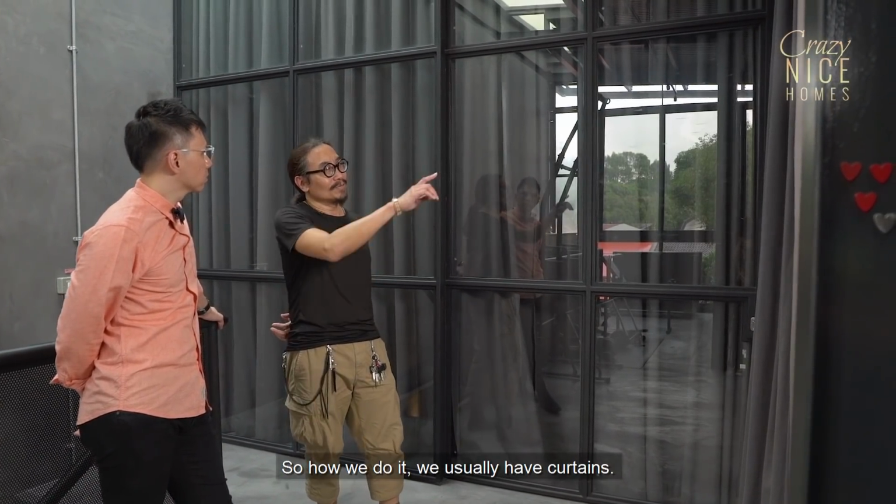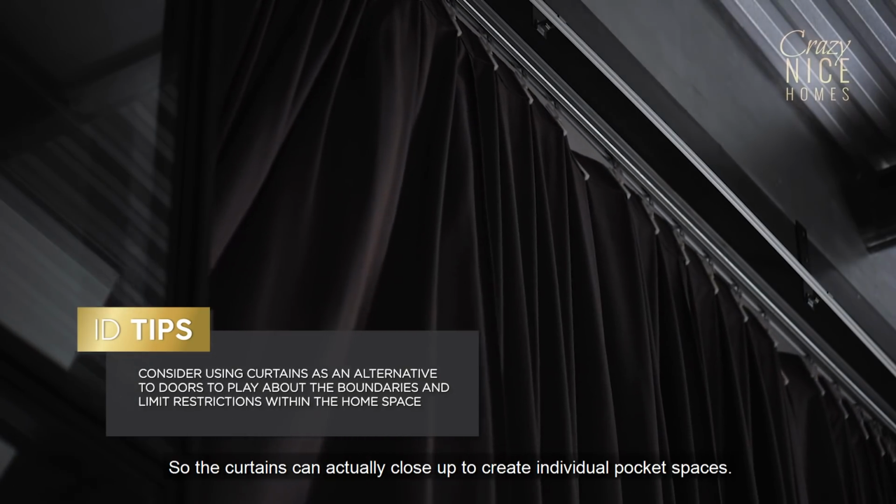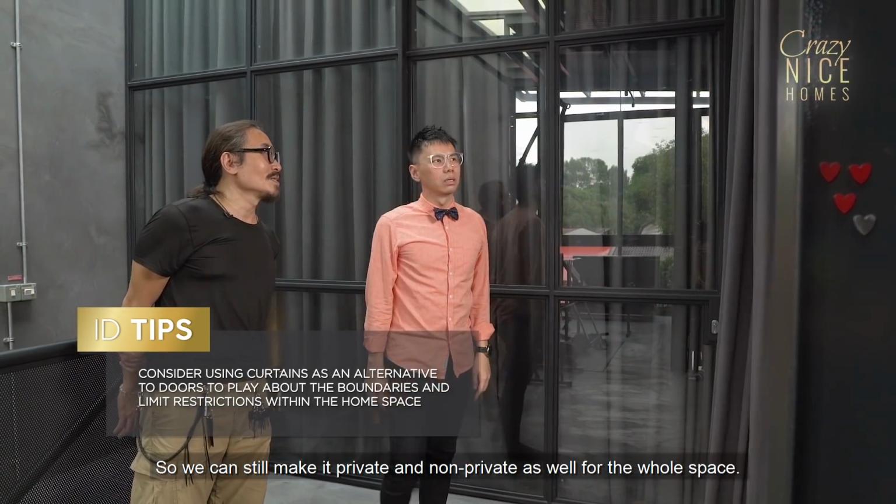So how we do it, we usually have curtains. Okay. So the curtains can actually close up to create individual pocket spaces. So we can still make it private and non-private for the whole space. Okay.